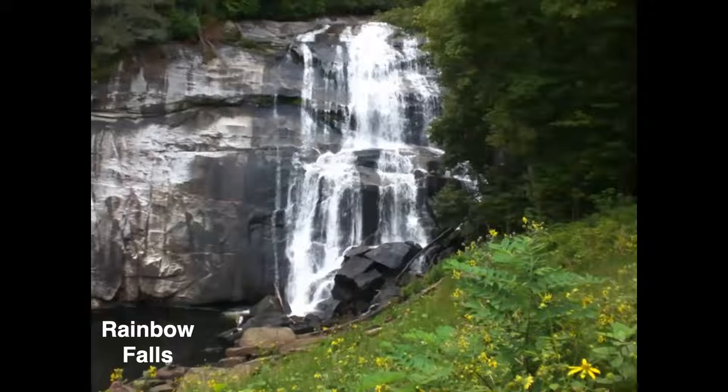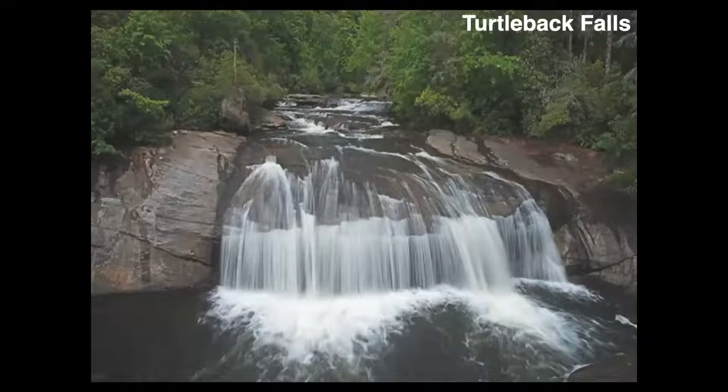Down below Bust Your Butt Falls is Rainbow Falls, a spectacular 80-foot waterfall. I've got a Bill Robertson photo of that in my living room. And right in between them is Turtleback Falls.